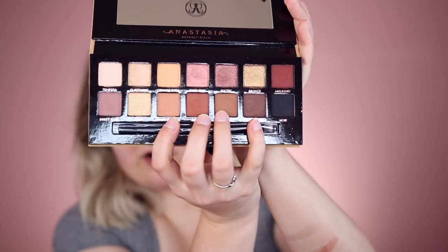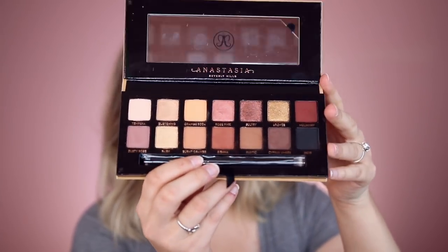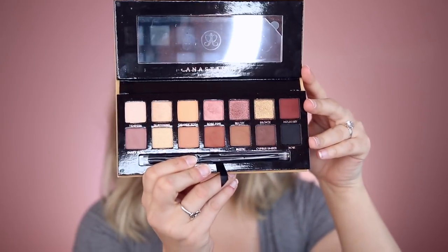The main shades that I find myself gravitating towards in this palette are these four down here: burnt orange, sienna, rustic, and cypress umber. Also noir, and then the bronze shade up here. I'll probably do a look with most of these. A lot of these shades are not just specific to this palette, so you may get repeats in other palettes. But honestly, if you're looking for just one to take with you everywhere, for me personally, I think this is a really good choice.